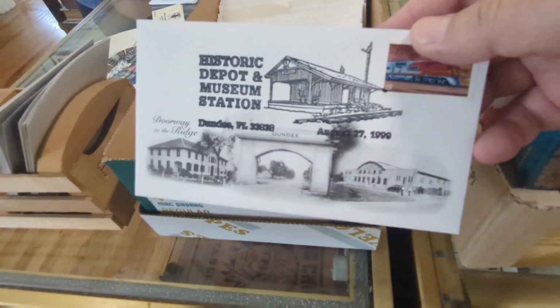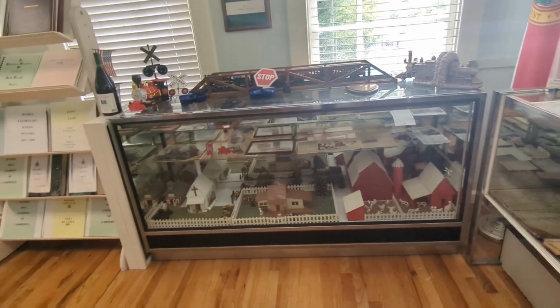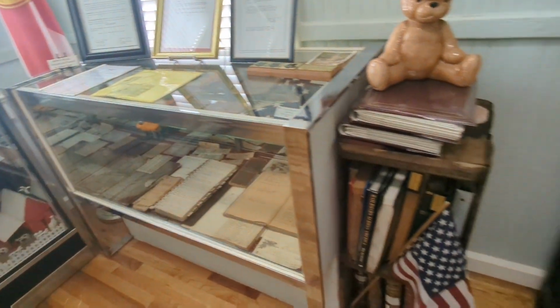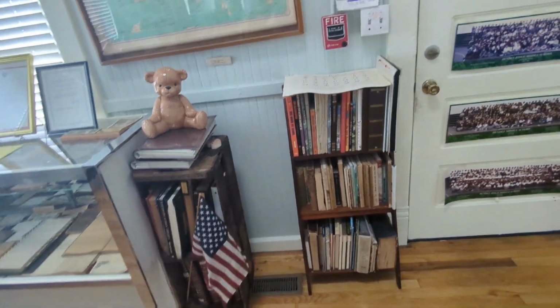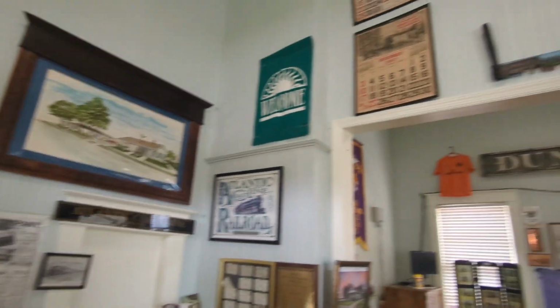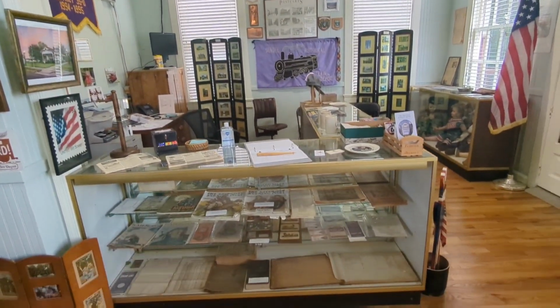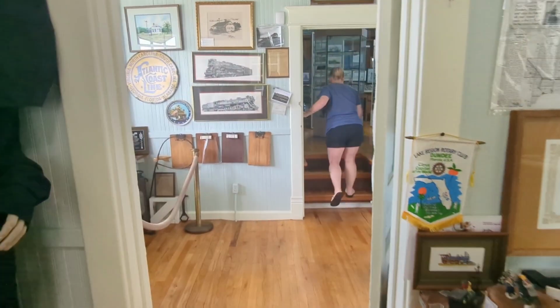Oh, wow. All right, so it's a self-guided tour. Probably going to be mostly history of the Dundee area. And I believe this is also their historic local history center, or where they keep the records of such things. This is the old depot. And yeah, let's go in here and take a look.